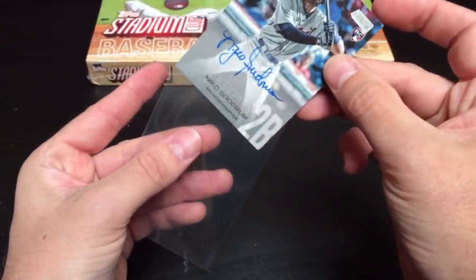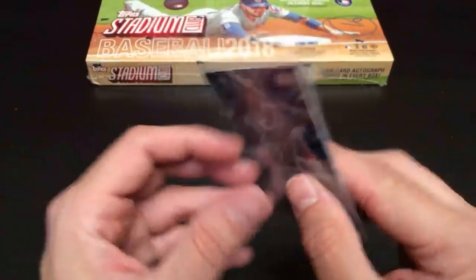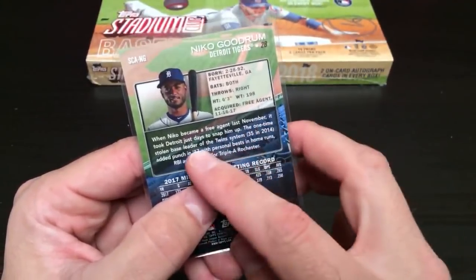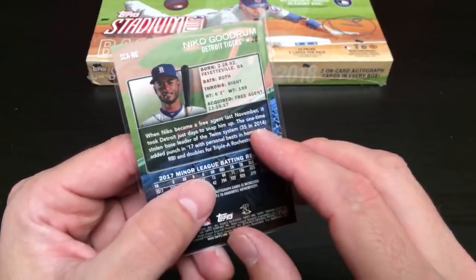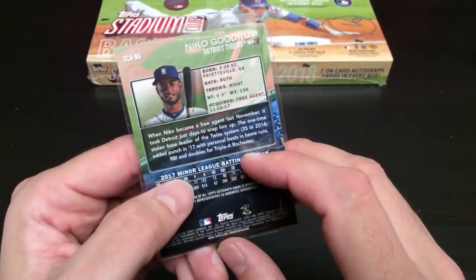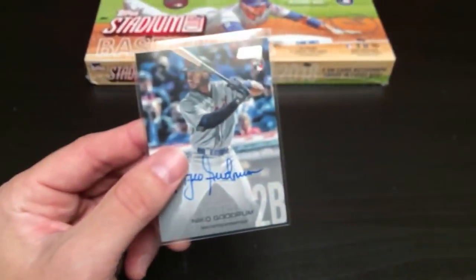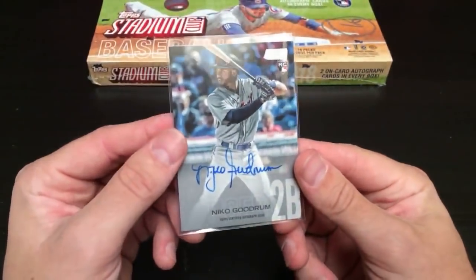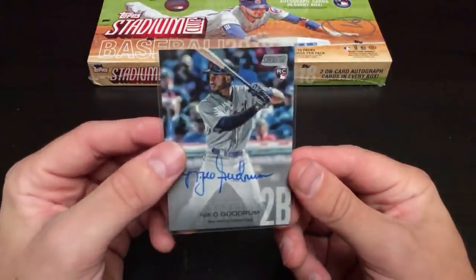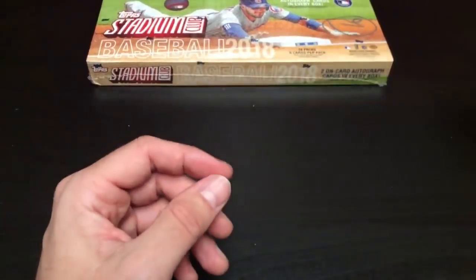What do y'all know about Nico Goodrum? Any Detroit fans watching right now who might know a little bit about this guy? Is he any good? Let's see what Topps says. When Nico became a free agent last November, it took Detroit just days to snap him up. The one-time stolen base leader of the Twins added punch in 2017 with personal bests in home runs, RBI, and doubles for AAA Rochester. So, Nico Goodrum, Detroit Tigers, belongs to Patrick W. in this break. There you go, Patrick.